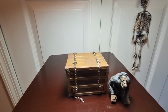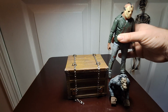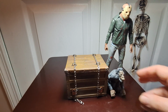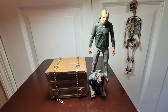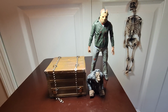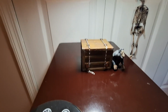And just to do a quick size comparison, I have my NECA Friday the 13th Part 3 Jason figure, which I have previously reviewed years back. But just so you guys can see the size discrepancy. Now, obviously, he's a little too small for that, because Jason is in that 6 to 7 inch range. So too small as far as sizing goes, but still, just as a collectible in and of itself, it's certainly really, really cool. So sizing aside, definitely a fun, rare collectible.